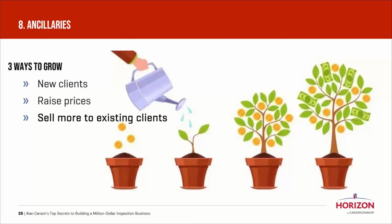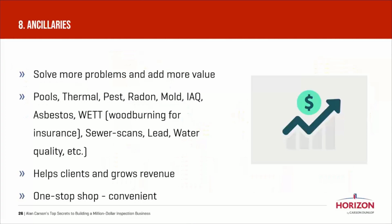selling more to your existing clients, because you've already won their trust. You have a relationship, you have their respect. And so bringing more value to the table, I think, is incredible. There are a whole list of things that most home inspectors offer, and that's all terrific. But I'm going to tell you the secret on this, at least from my perspective. A lot of home inspectors try and ram these services down people's throat when they're booking a home inspection.